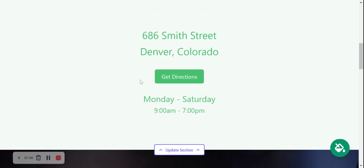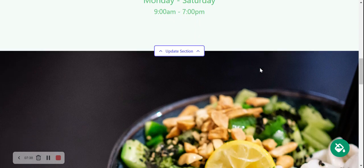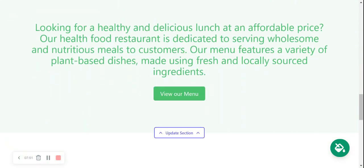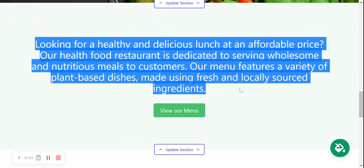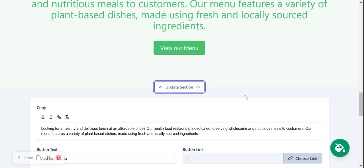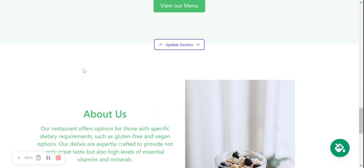Over here, if you need to amend your hours and your address, go ahead and update section. Over here, we have another great spot for a high quality image. Upload your own or choose one from the photo library. I think this is really suitable. It's very high quality, so I'm going to leave it as is. Over here, again, another section, pre-written copy. Button can link to various places. Click on update section and amend it to suit your needs.